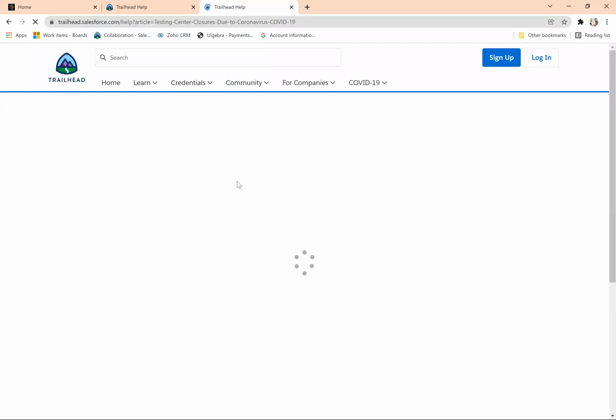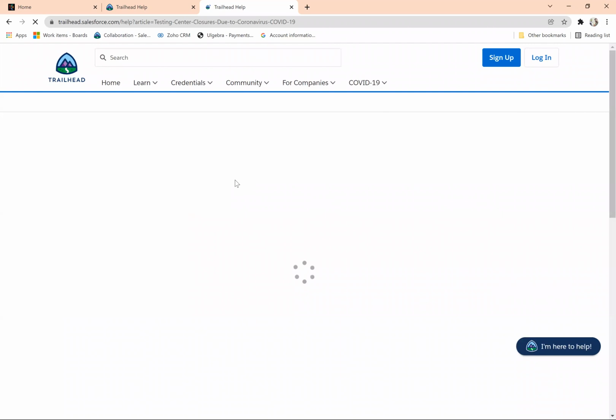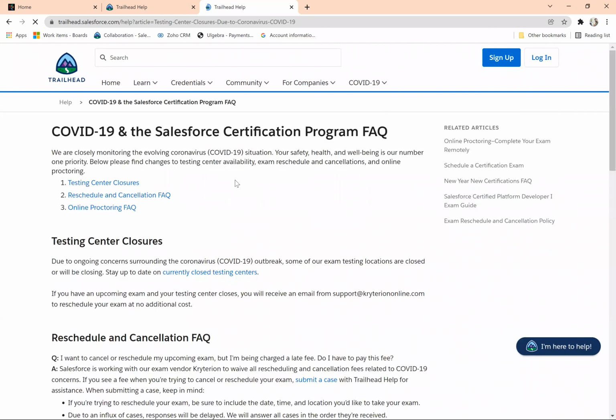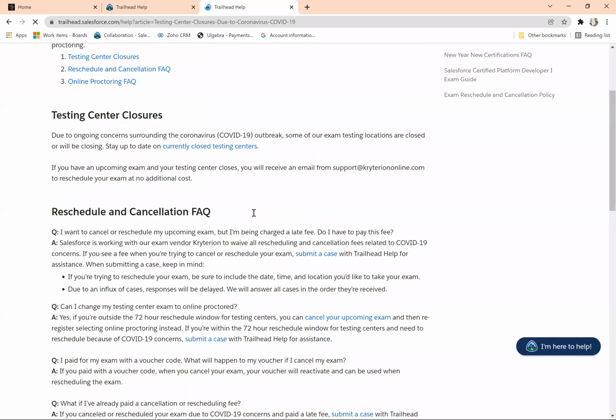where usually they will ask you for a physical webcam so that you can take an online examination. But due to this COVID situation, as I mentioned earlier, they have reduced that. Let's take a look at that. Currently closing testing centers, rescheduling, cancellation. Okay. You can use your laptop's inbuilt webcam itself, and you can take the online examination.